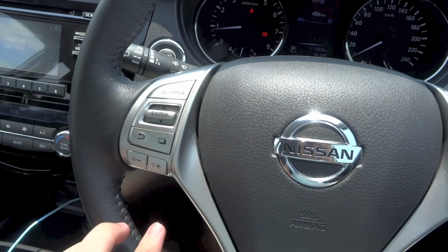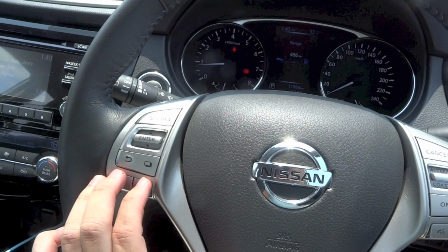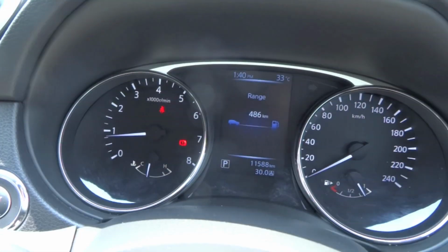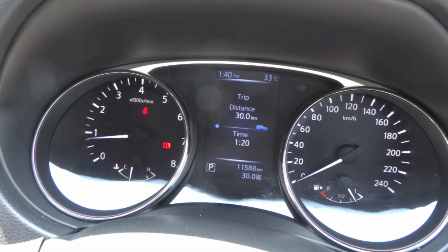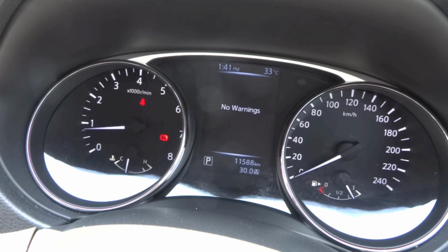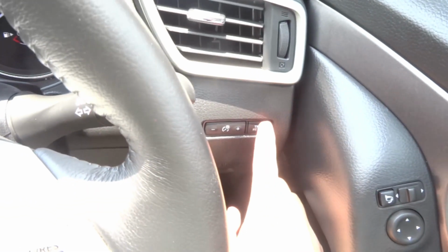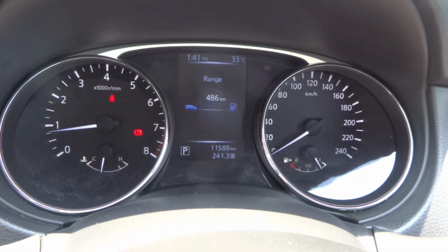Different mode selection, Seek Track, volume controls, and these 2 buttons right here control the multi-information display located within the instrument cluster. This button returns to the previous menu, while this button cycles between the different menus. Currently, range, average speed, trip meter with the distance traveled and elapsed time, fuel economy menu, media menu, chassis control, vehicle warnings, and the various settings menu. And this trip reset button right here, down below you can go between trip A and trip B.